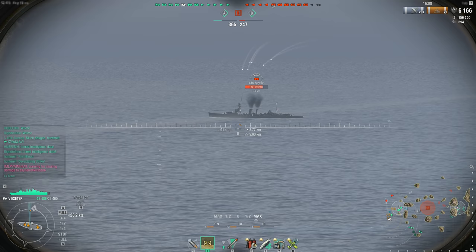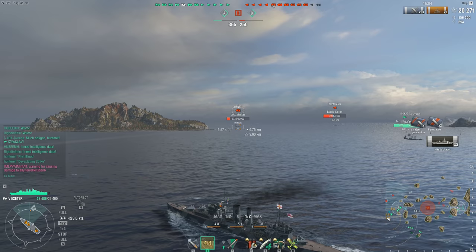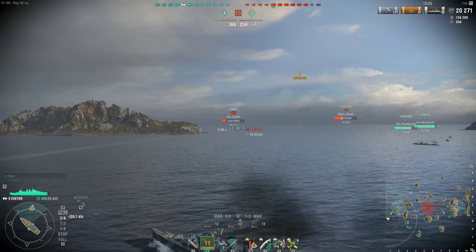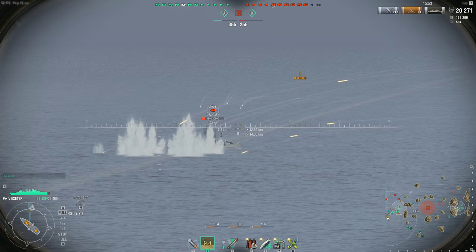It's also very easy to do quite well against other cruisers in the ship, because of course you have those 2 or 3 millimeter guns. You can sit all the crap out of tier 5 and tier 4 cruisers if you catch their broadside. And that's pretty much it for her.